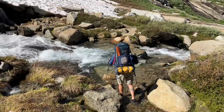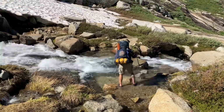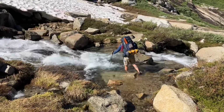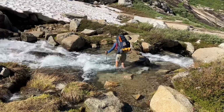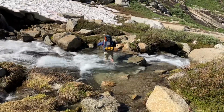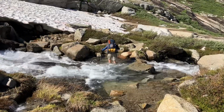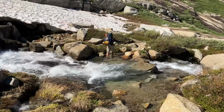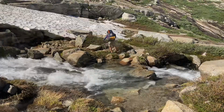Okay, so Brian's going first in case I need a hand across, to see if the rocks are slippery. I usually go first, but I just want to see what it's like. I'm guessing the water's lower than in the afternoon. Often that happens, but you never know. So, he's across.